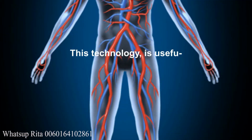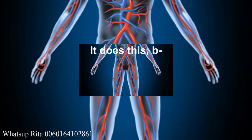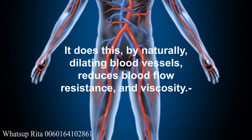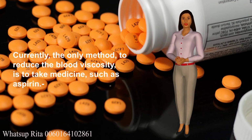This technology is useful for varicose veins, as it improves microcirculation in the body. It does this by naturally dilating blood vessels, and reducing blood flow resistance and viscosity. Currently, the only method to reduce the blood viscosity is to take medicine, such as aspirin.